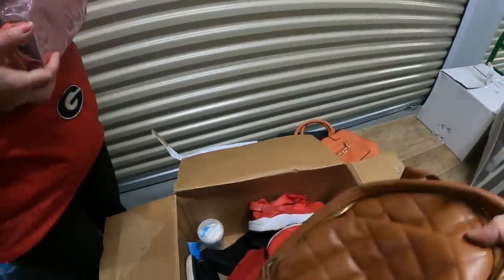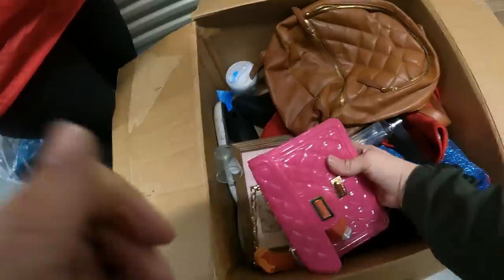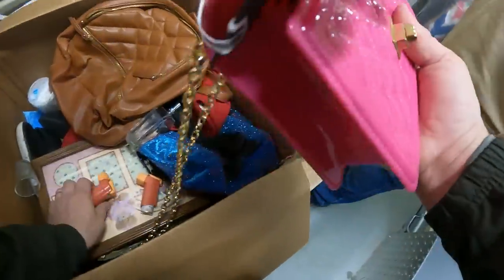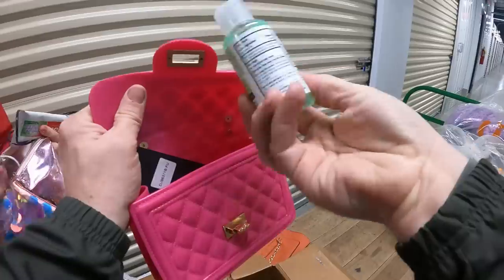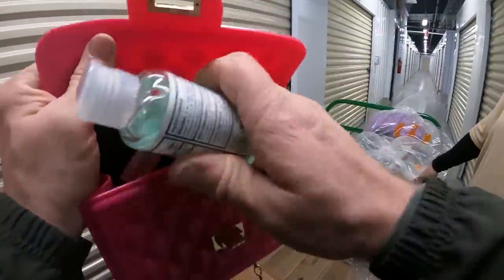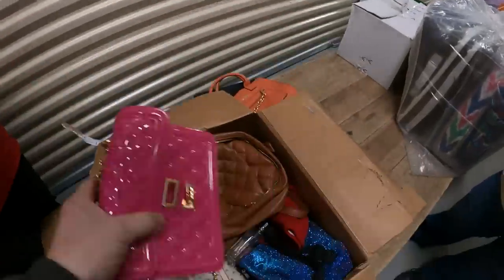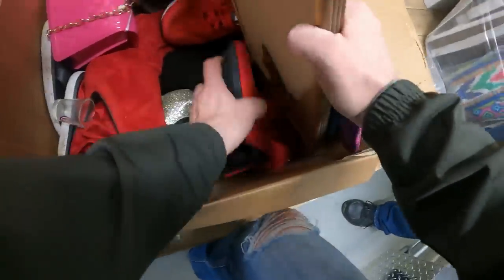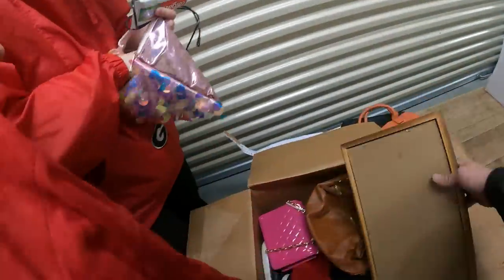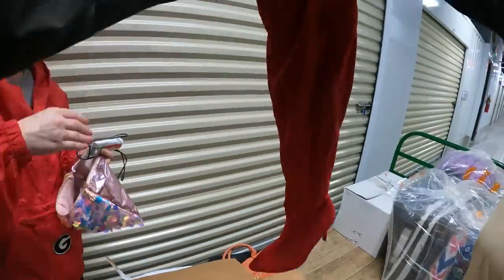Makeup or something there. The rest of it, it's perfume. There's another bag. Oh, hand sanitizer. That's a rare find. And shoes. Oh, here you go. Here's your red. Oh, I need some. Good Lord. Oh, let's see how they would be on me.